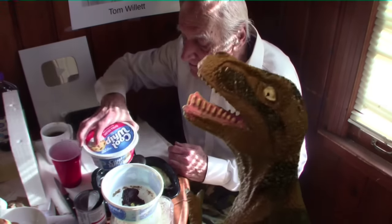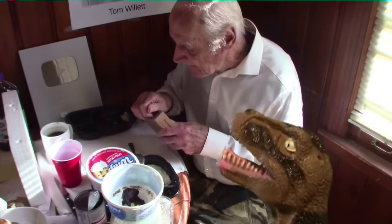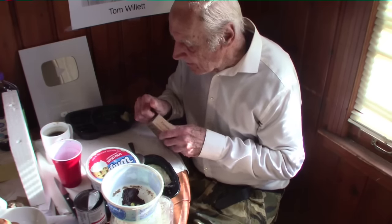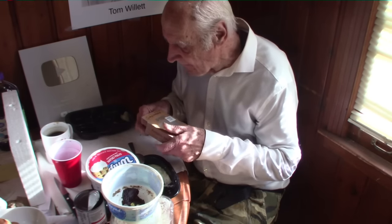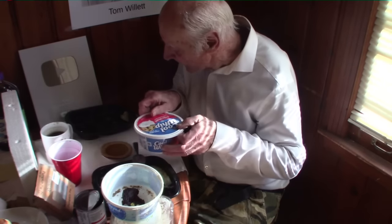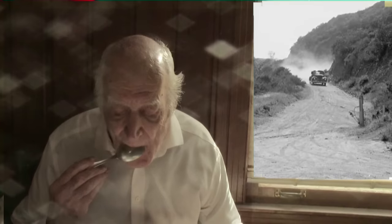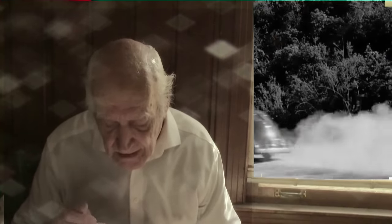But now comes the secret dessert. It's Cool Whip to go on top of it. Hard to find pumpkin pies, they say, this year, but I've got pumpkin pie for the secret dessert. Got this from Walmart about a week ago. Kept it in the refrigerator. Pumpkin pie and some Cool Whip on pumpkin pie. There you go. And put the Cool Whip back here and dig into the pumpkin pie.